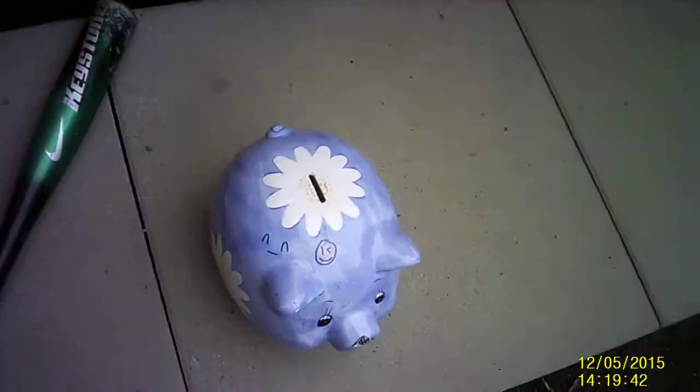Today I'm going to be destroying this piggy bank. I know yesterday in my video I said I'm going to use a hammer, but I can't seem to find a hammer. And I'm wearing my camo sunglasses. These are like ball cap openers.